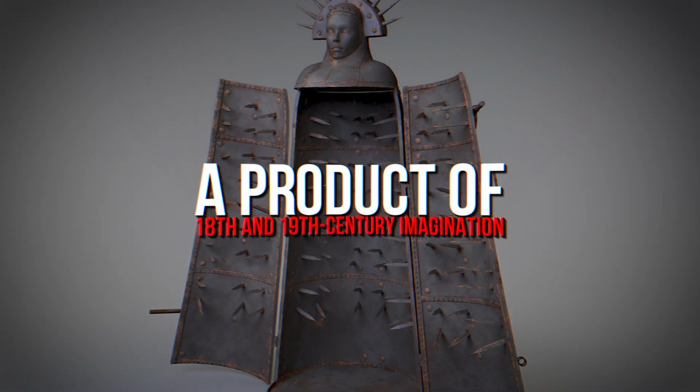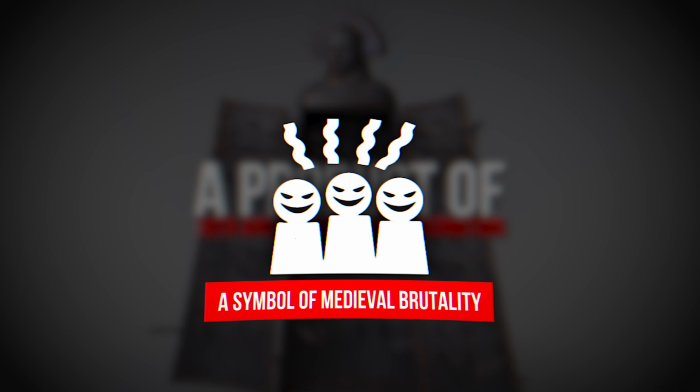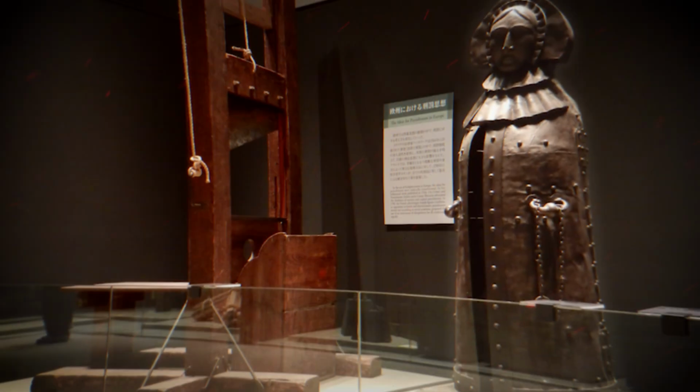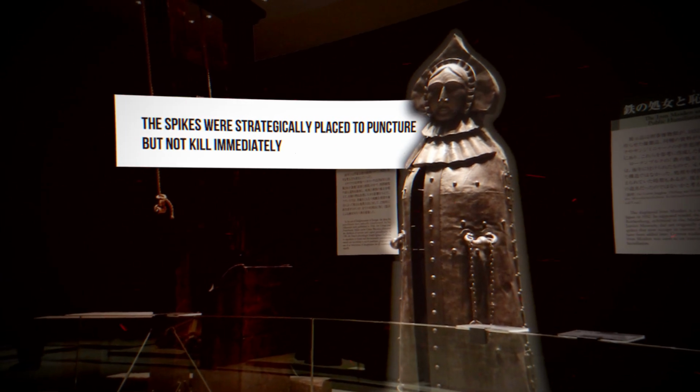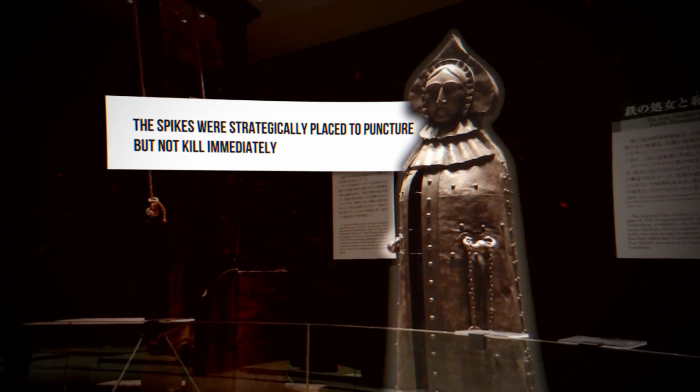Instead, it's believed to have been a product of the 18th and 19th century imagination, created as a symbol of medieval brutality. Even though it may not have been used in practice, actual Iron Maidens have been found and displayed in museums. The spikes were strategically placed to puncture but not kill immediately.